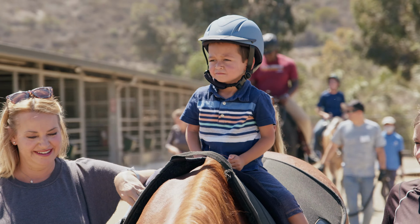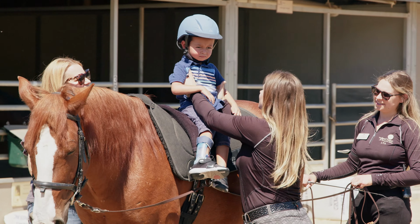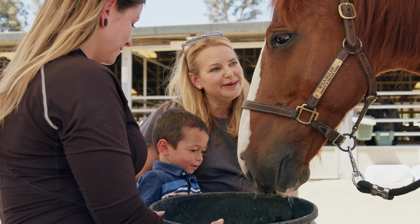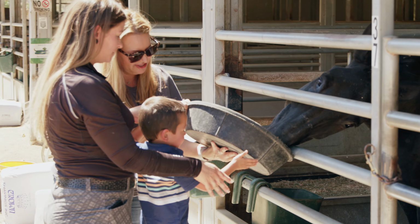Riding enables our family to have some peace and to have some joy after the strenuous couple of years we've had. It's brought back a lot of the basics to our family and how much joy animals can bring to all of us. It's brought out the love of horses in everyone.